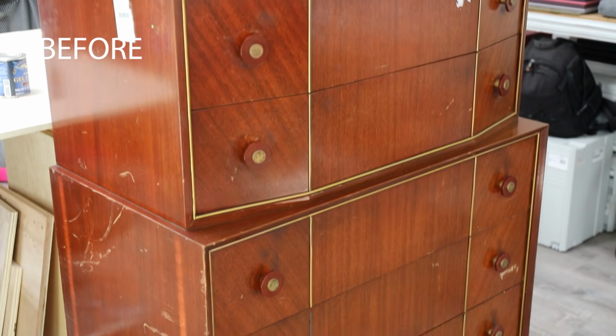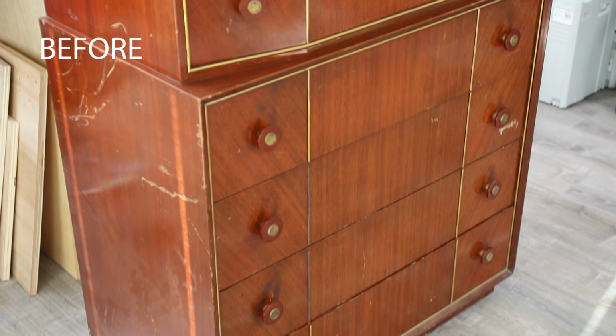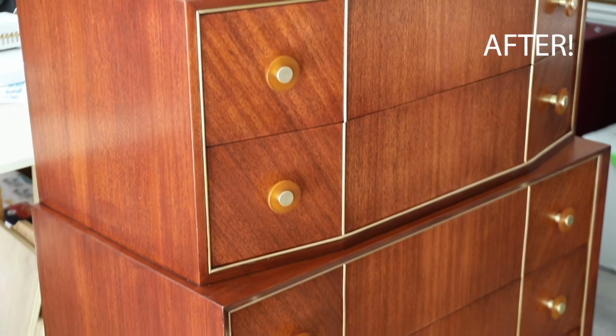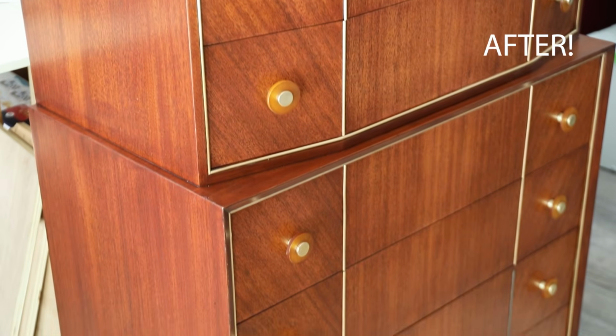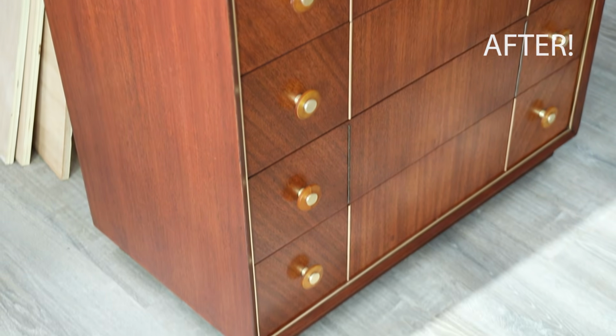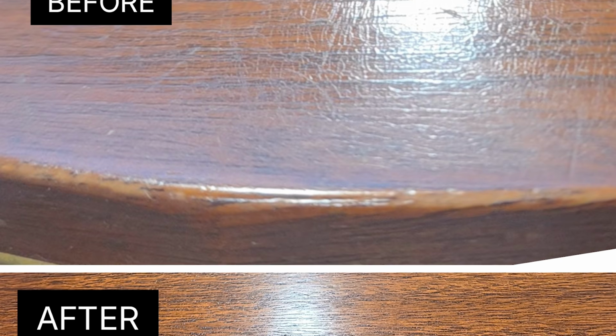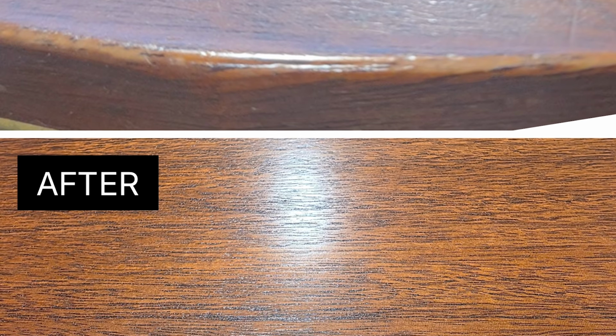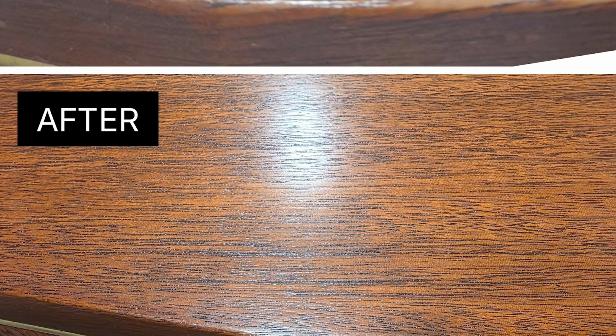So this is what it looked like before, and then the after was absolutely amazing, but I almost feel like you can't fully appreciate it until you look a little bit closer, because this finish was cracked, it was dry, it was hard, it just wasn't pretty. But look at the after. This is that amazing mahogany veneer that I was able to bring back to life.